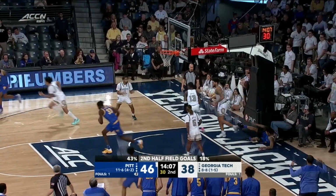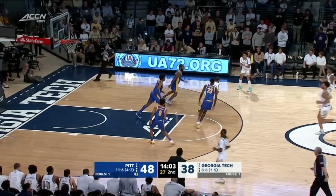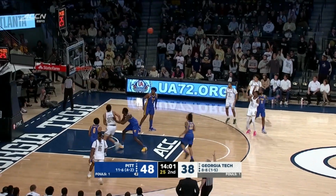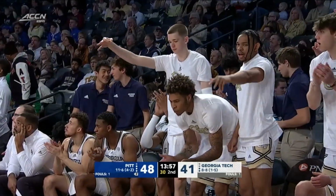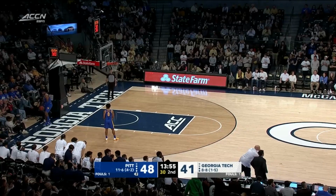Sibande on a strong take. He has been excellent, 16 for Nike Sibande. Nike has been a bucket here. Kelly drills one. He's the guy, he's the guy we talked about. He can get going. He can fill it up in a hurry.